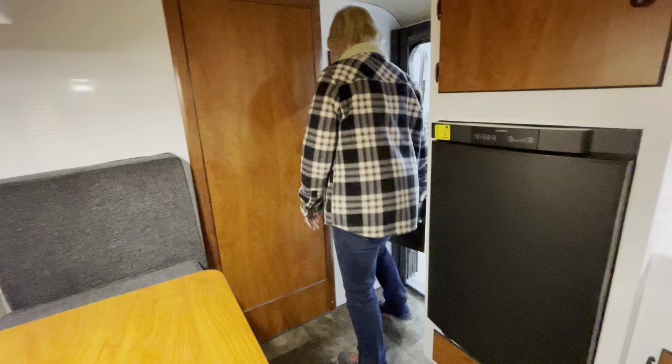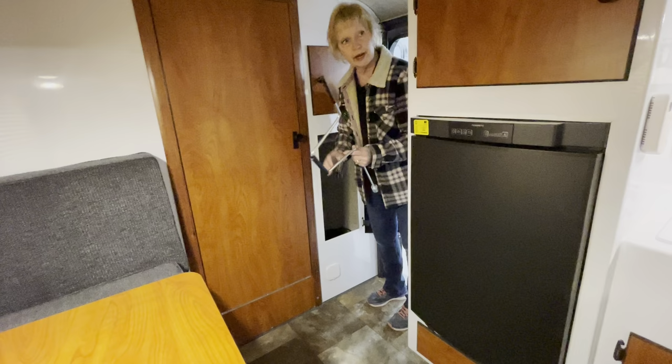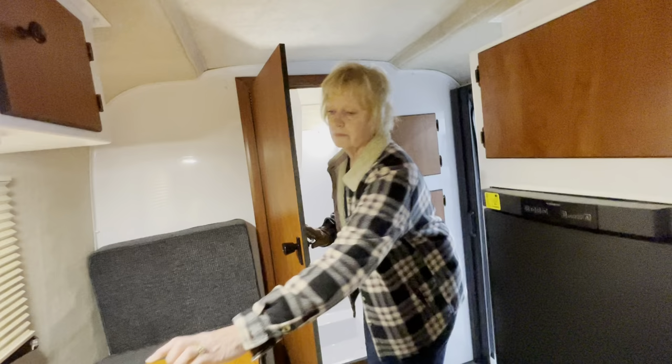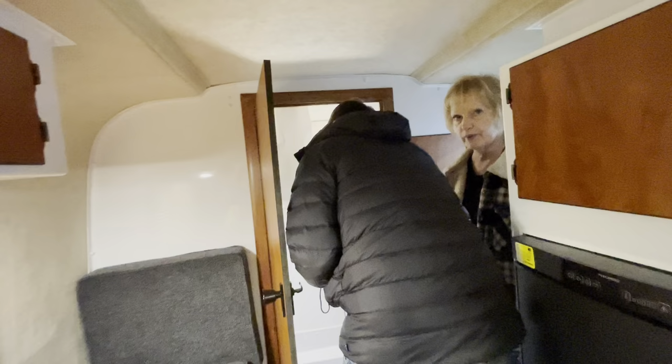In here, we have your crank. This is for the stabilizers. In here is your bathroom. So, do you want to come and stand inside here? It's easier that way.